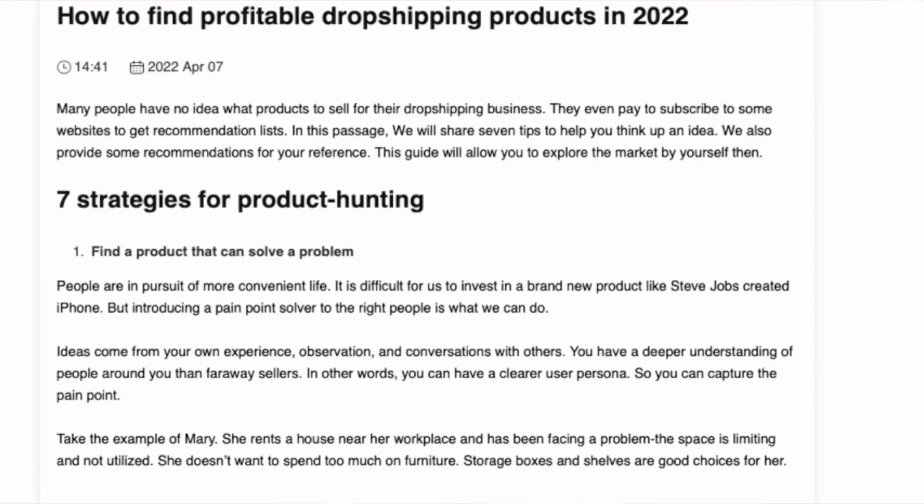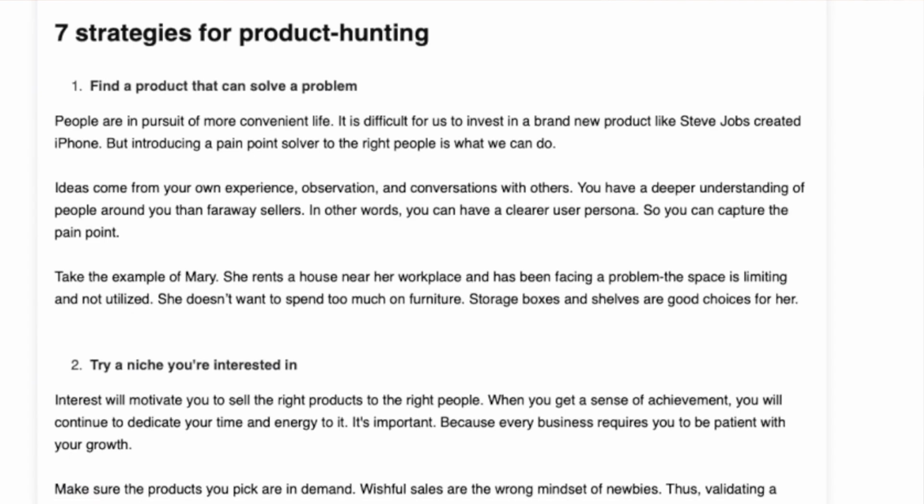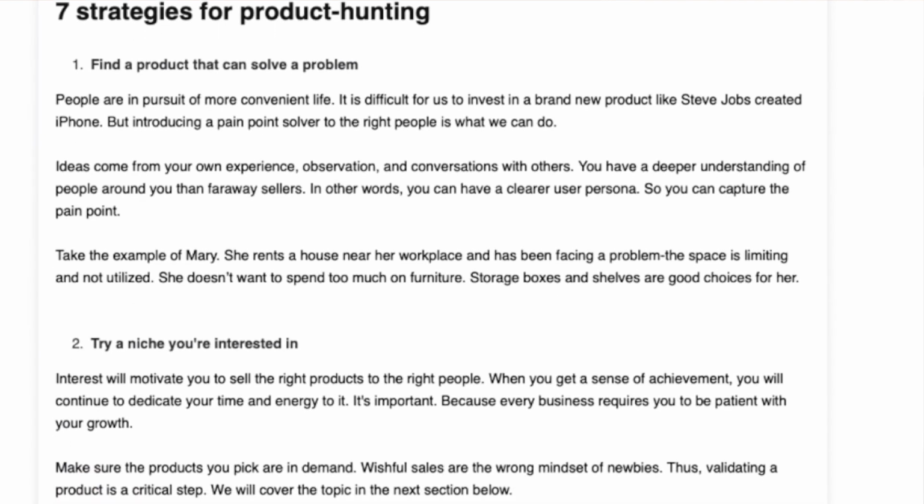Number one, find a product that can solve a problem. You don't want to sell something that people are not gonna buy, because then what's the point? You want to make profit, and the only way you can make profit is if people buy. Number two, try a niche you are interested in. Are you interested in selling clothes, jewelry, kitchen stuff, gadgets, etc.? You have to find a niche and specialize.